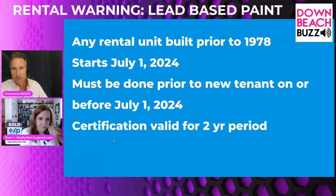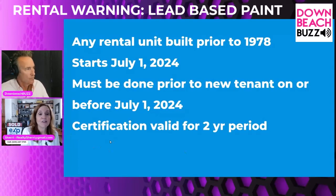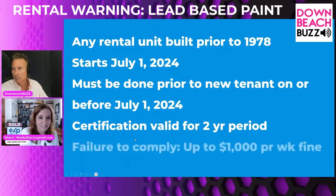So the landlords need to realize that the expense will come about maybe $200 every 2 years, huh? 200, 250, yes. And that's just to say your house is fine. If they find something, the abatement is very costly. Ugh. Yeah. So if the rental market wasn't challenging enough, now there's an extra layer on it.